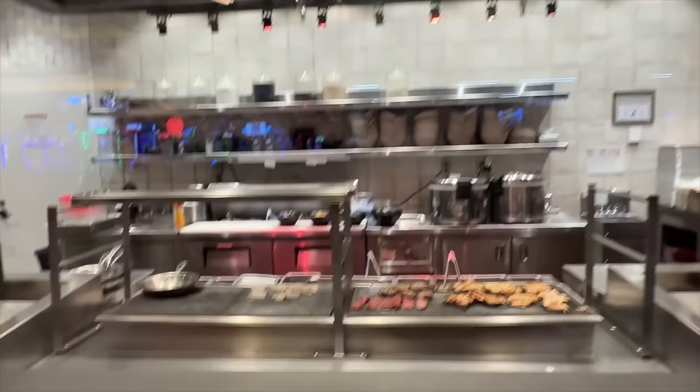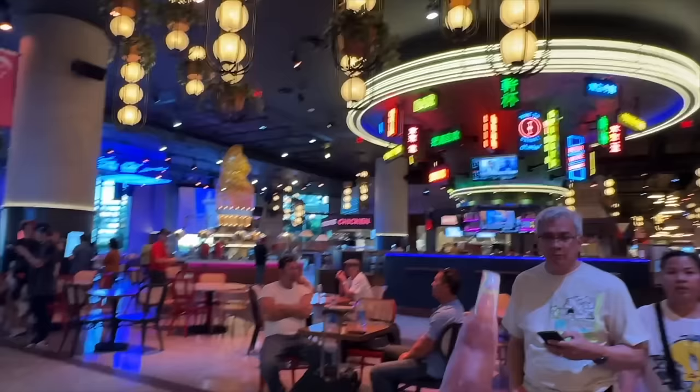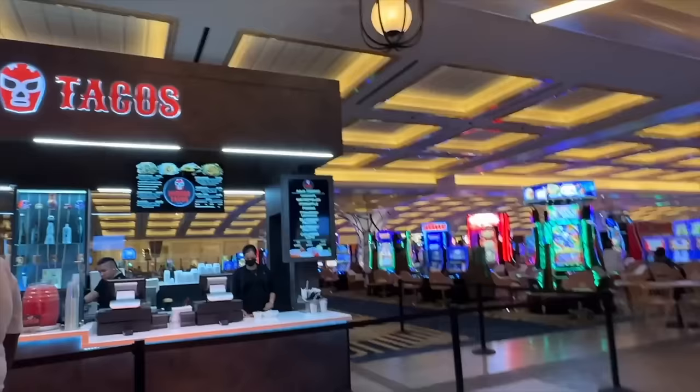Telling y'all about how they have the street food area in our hotel. This is where you get your teriyaki bowls. They got the teriyaki chicken you order from right there, and then you have the street tacos over there, other areas right there. You got street fried chicken. See, you have other stuff in here too, but it was closed when we wanted to come eat here.